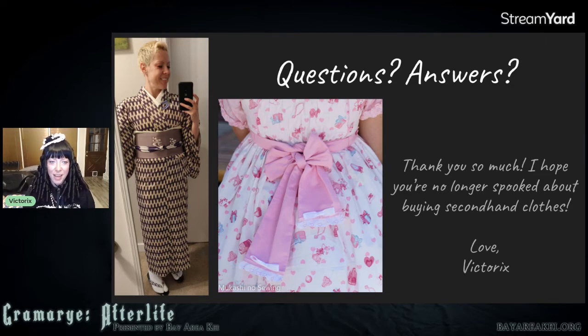Yeah, big fan. And the ringlets stay really well. I've had this for almost a year and I think it still looks good.